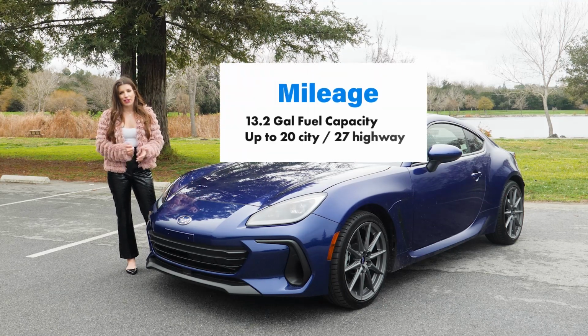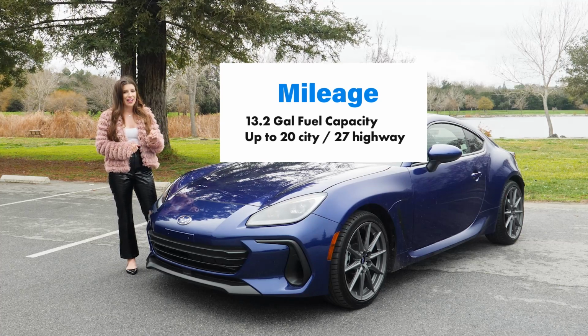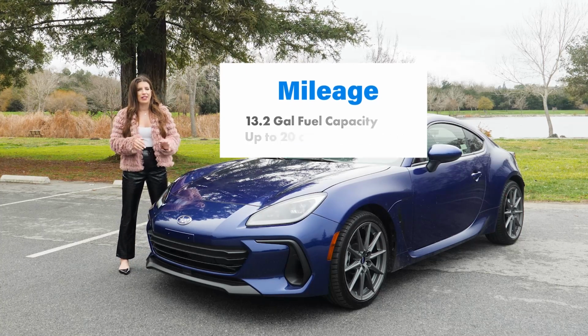And as far as fuel economy goes, of course, it always depends on your driving habits. This one, you're probably going to want to have a lot of fun in it, but you can get up to 27 miles to the gallon on the freeway and about 20 in the city.